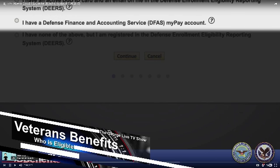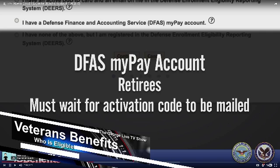The third option requires a MyPay account. This may be used by retirees, but you will have to wait for an activation code to be mailed to you in order to obtain Level 2 premium access. To receive immediate access to eBenefits, retirees can choose to verify their identity through the step-by-step remote proofing process.